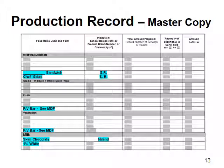In this example, the other two entrees that are offered are recorded, the sandwich and the chef salad. If the sandwich is different each day, you could leave space to identify the type of sandwich that was offered. In this example, the two entrees have a school recipe, so we can abbreviate that with SR. If a fruit veggie bar is available, you can indicate that on the daily record that these items are recorded on the multi-day form. We will discuss those in later slides. And last, we record the kind of milk we offer each day.